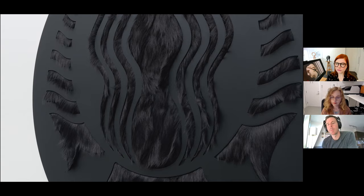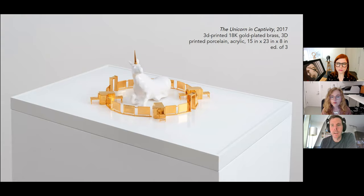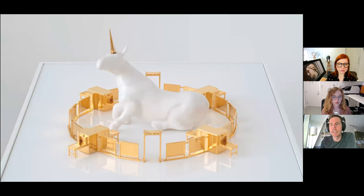And then this is a 3D printed unicorn. So that's the unicorn in captivity. This references that tapestry a little more directly, also with the proportions of the base here. But instead of being in this garden or nice natural landscape, the unicorn is stuck in this TSA checkpoint, which is technology, but also connected to surveillance and control and authority. That's what we're seeing here with this work. This is 3D printed in gold plated brass. It's printed in wax, cast in brass, and then gold plated.